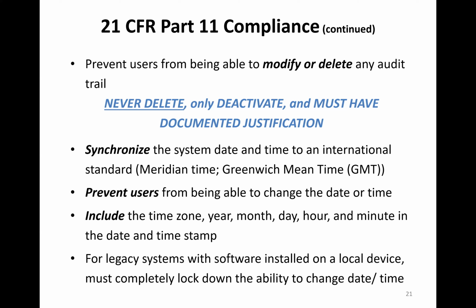You want to prevent users from ever being able to modify or delete any audit trail, even the super user or system administrator. You can deactivate it according to FDA, but you have to have documented justification. And honestly, I've never seen anyone deactivate it for a good reason so far. But that is a possibility. Never, ever delete an audit trail.